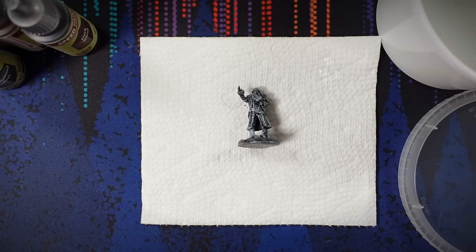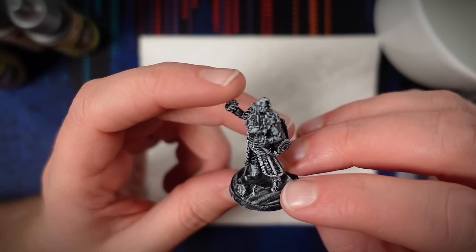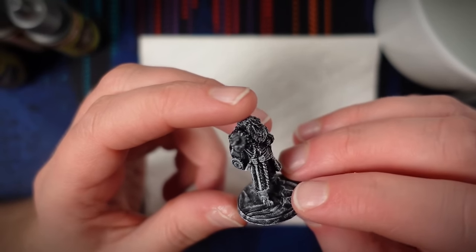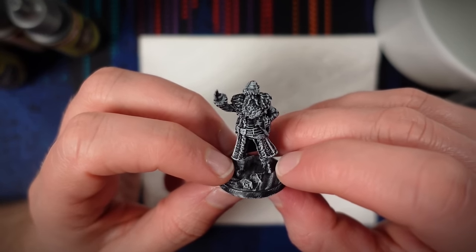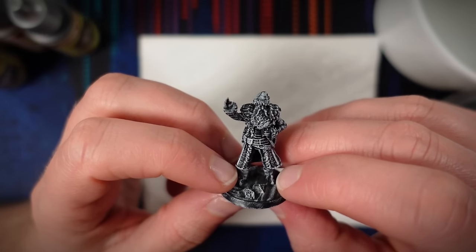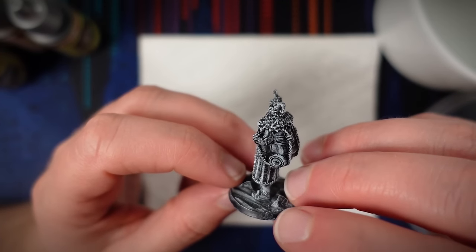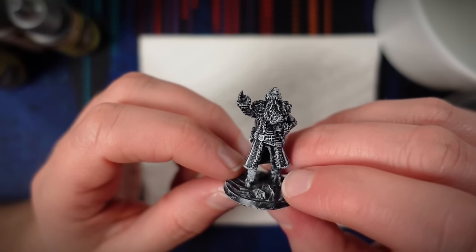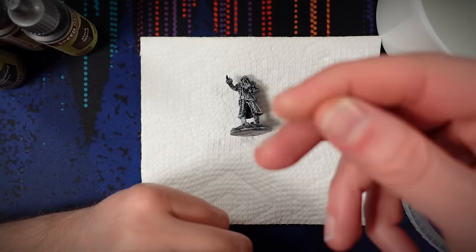Just give it a shake here. I am wondering if maybe I should do the light parts first, like the white trim and such. I can't really remember what the recommended order is for this sort of stuff with the speed paints, whether it's recommended to do light first and then dark, or dark first and then light. But the way the speed paints work, the lighter colors don't really cover up the darker ones very well. Maybe we do want to start with the white and then, well, sure, let's try that.